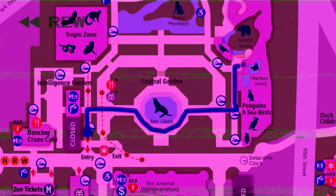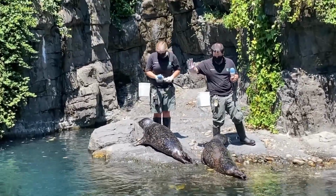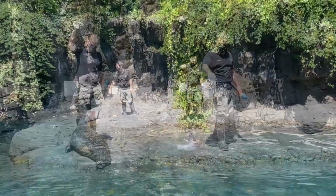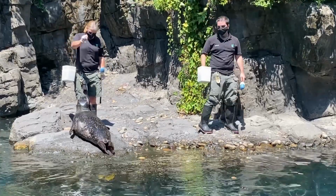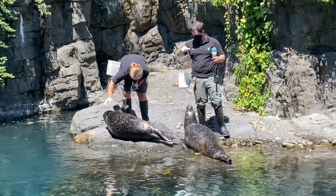Now, if you remember, at the beginning of this, I said this is a harbor seal feeding and behavioral enrichment session. I'm sure you may be wondering what I mean by behavioral enrichment. Well, if you've ever played fetch with a dog or provided a scratching post to a cat, that's all behavioral enrichment. It encourages animals to do behaviors that are good for both their physical and mental well-being. Behavioral enrichment gives animals at the zoo something active to do and something stimulating to focus on.